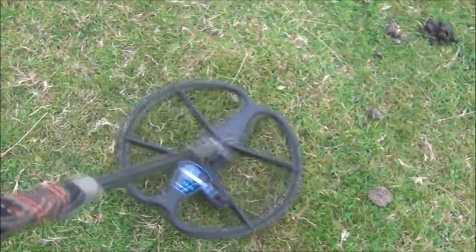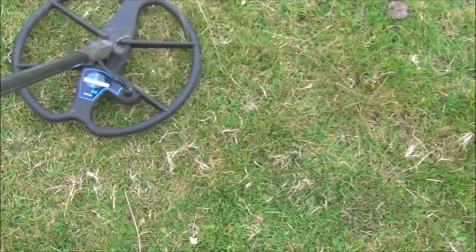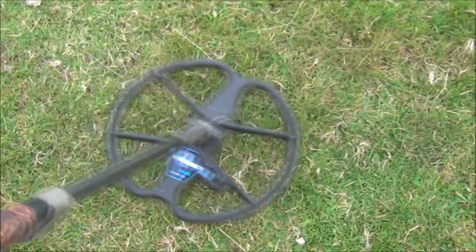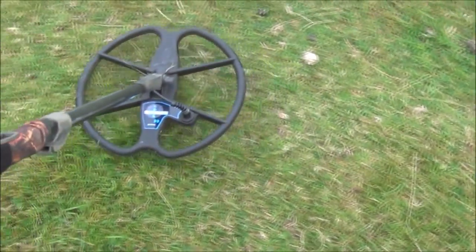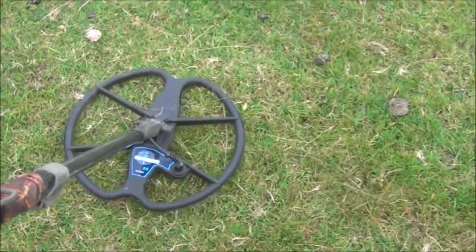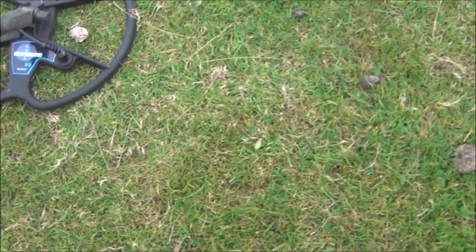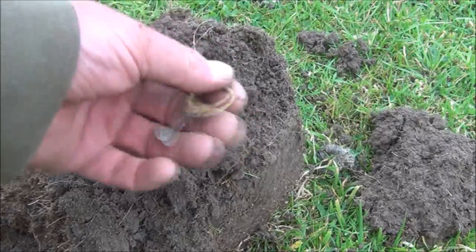I think this is just another ring pull, but listen to that, reading 12-17. It's tripping out a little bit because the sensitivity is quite high. Set on 28. That's a very clear signal. Depth gauge is reading halfway down, so it says it's about 6 inches. And we're about there, so I'm going to give that a dig and see what it is. Well, from about 4 inches, possibly 5, on end, we've got a ring pull. That gave an absolutely slamming signal.